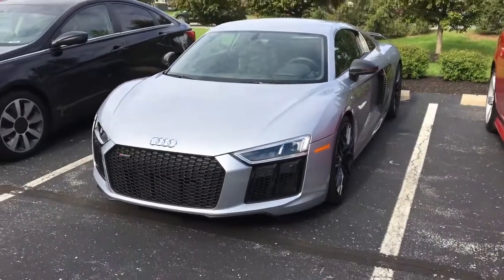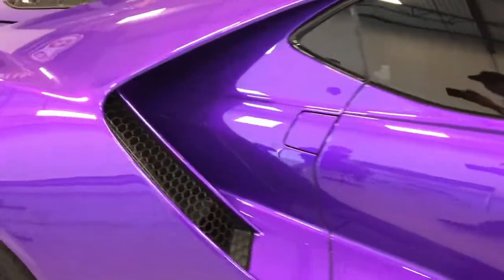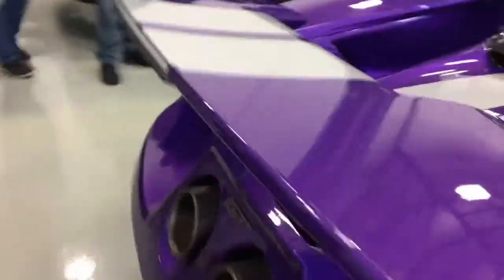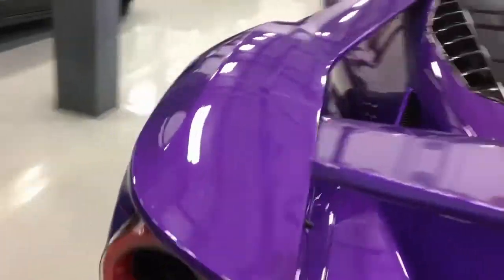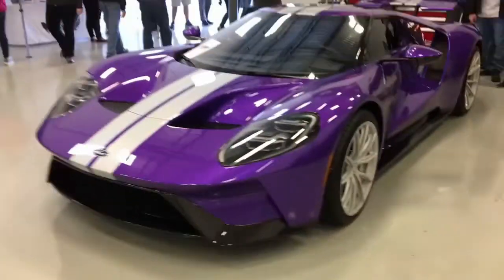It's a gorgeous car. All right, guys, look at this absolutely gorgeous Ford GT finished in purple. This is the only one in the world finished in this color. The V6 back in there. It's a super cool car. I absolutely love the air pass through right there. I think that's a super cool touch. Super cool car.